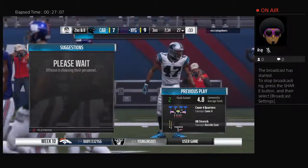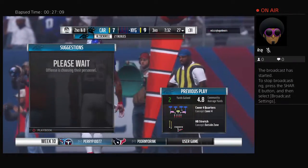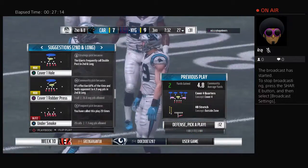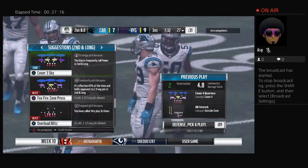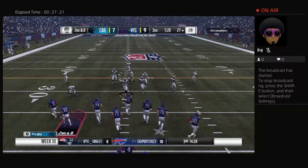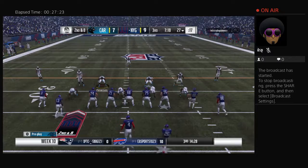Tough first half for him, unable to put up the numbers he's used to producing. But with a guy like him, you and I both know it just takes a couple of explosive touches for him to make an impact on this game and on the stat sheet as well. They'll break the huddle, come up on 2nd and 8 at the 27-yard line.